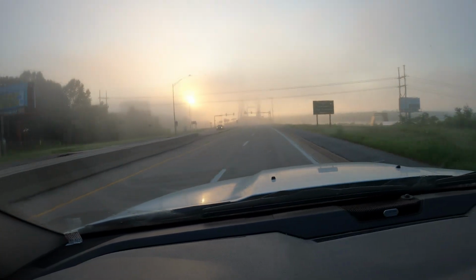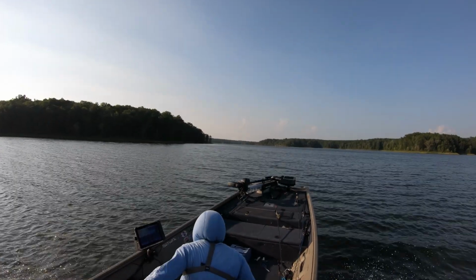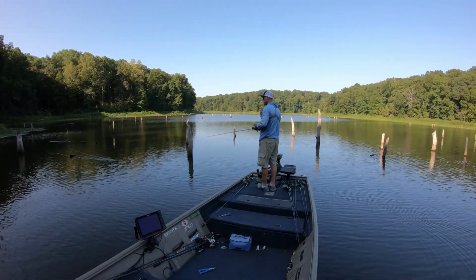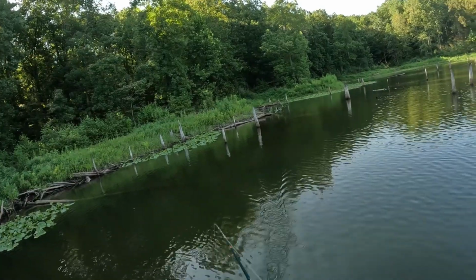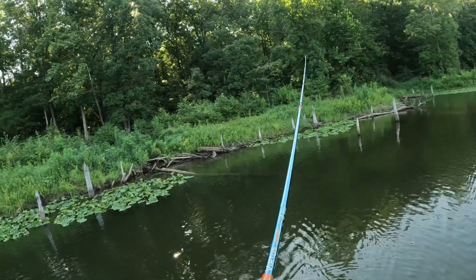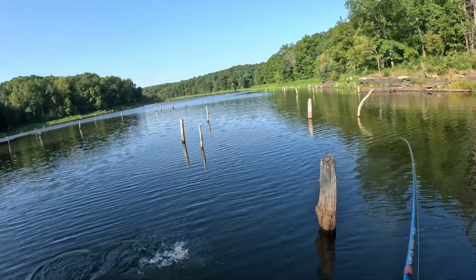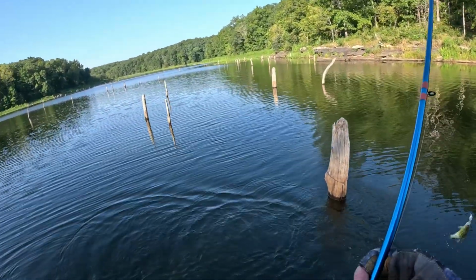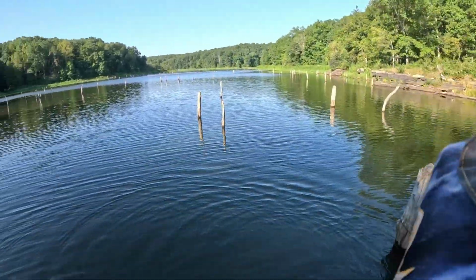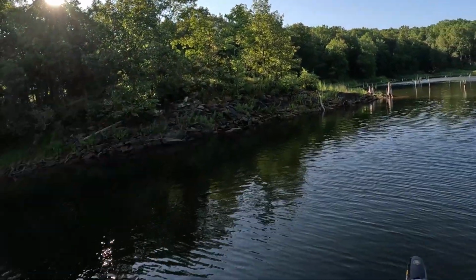Morning, folks. Heading to the lake, and we got a little fog. It's foggy up there coming across the bridge. It's beautiful, but it's very foggy right now. What's that? White bass? I know there's yellow bass in here. Yellow bass, guys. No idea.